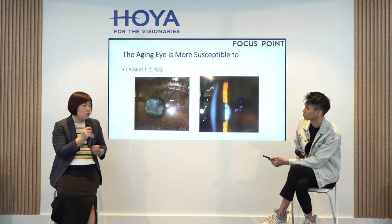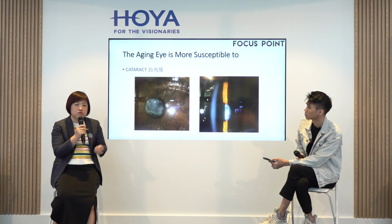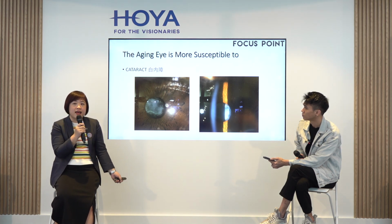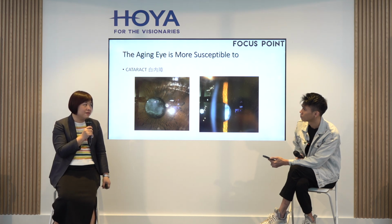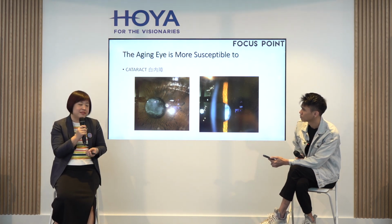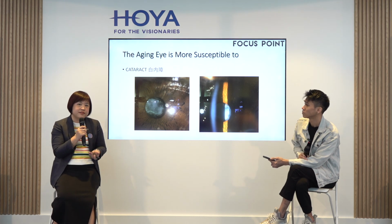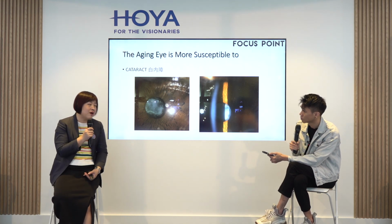For this one, the only solution is surgery if you find that your vision is starting to lose out when you develop cataract. This is a very common condition, and cataract is especially common if you are over 60 years old. Some people develop cataract earlier. If you have diabetes that is poorly controlled, your cataract may come earlier than 60 years old. Also if you are on certain medication like steroids, then you tend to get cataract earlier as well. A very good example will be from our previous roadshow in IOI City Mall.